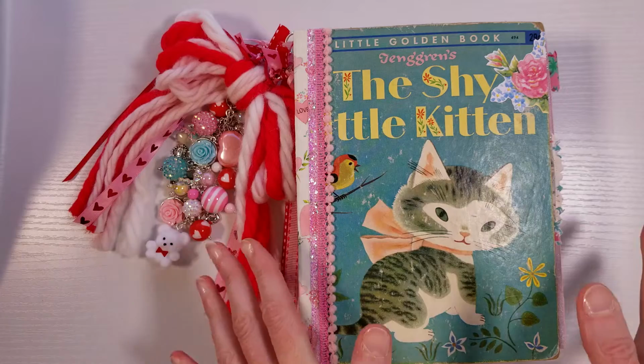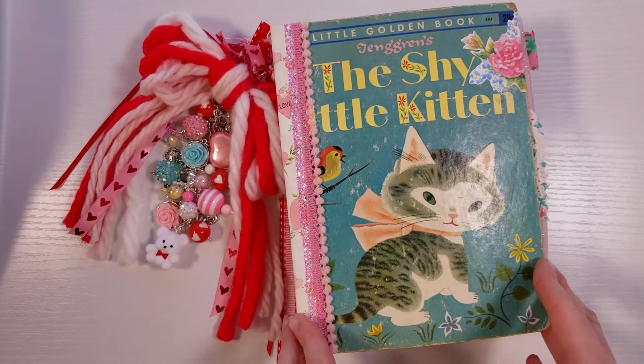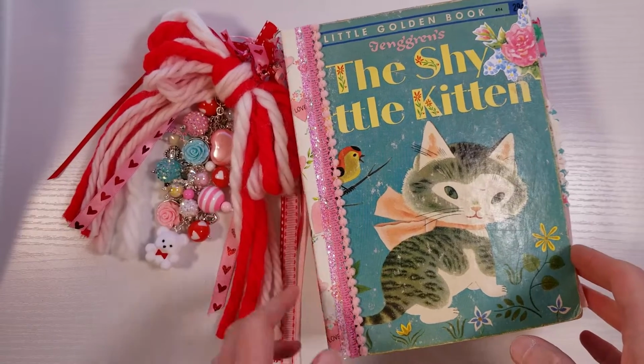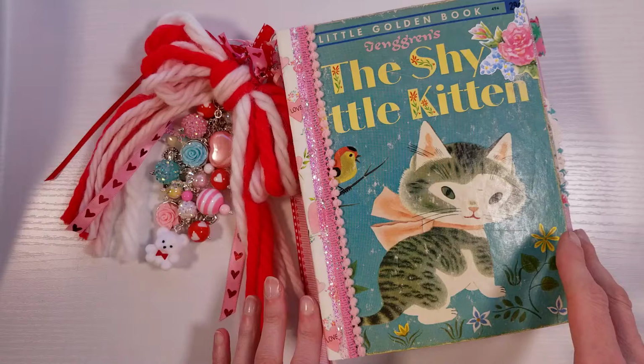Because I really wanted to share the insides of these for anybody that may be interested in them, since they're going to be in my shop tonight. No matter how these videos turn out, these are going to be in my shop tonight.